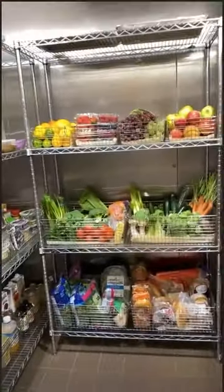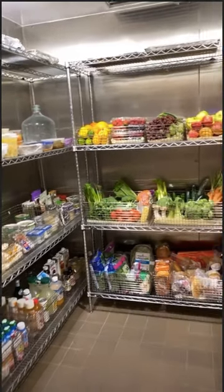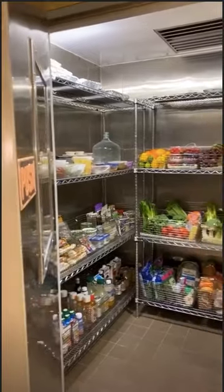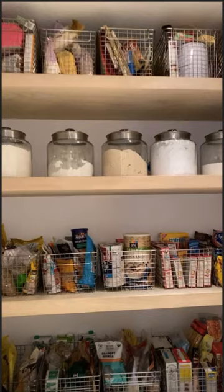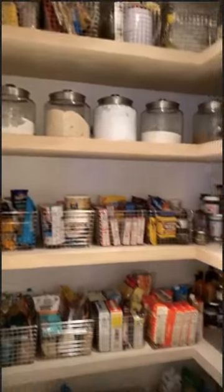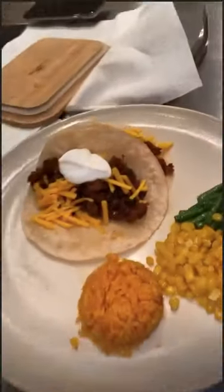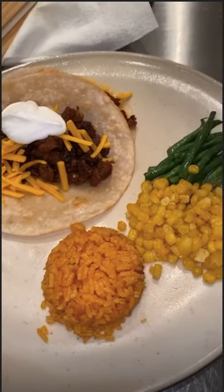So it did look like an empty refrigerator that I took the photo in front of, I have to admit. But this is our big main refrigerator, guys. I also have another pantry, because this is the kitchen that we cook in. Look what I have for dinner tonight, guys. Vegan tacos. This is all plant-based.